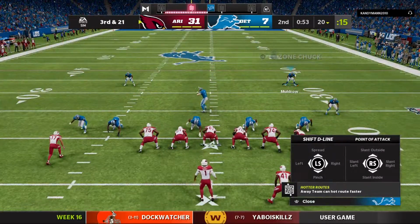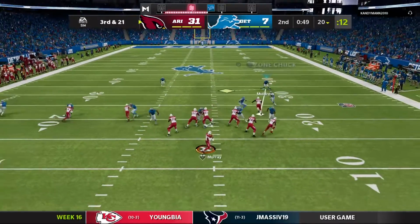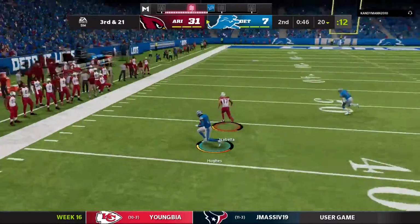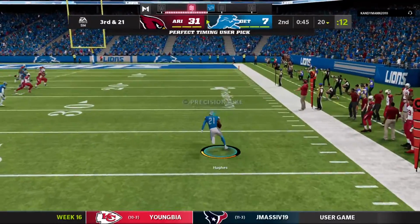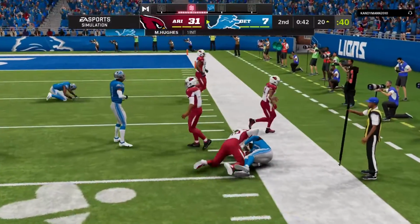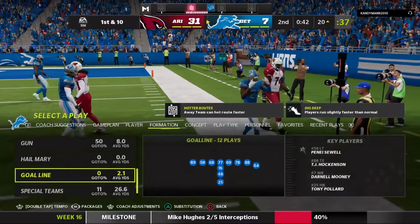Well, that last sack puts Murray and the Cards in a tough spot. 3rd and long. From the gun, Murray. And the defense has it covered. It's intercepted. Picked up by Mike Hughes. And what a return as he brings this all the way back down to the 20-yard line.